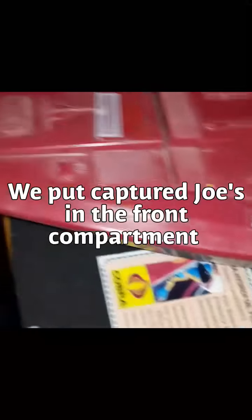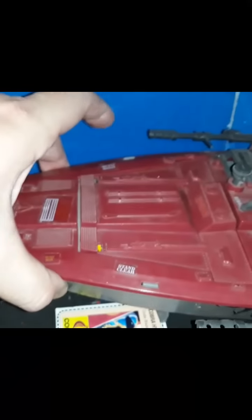So here you can see are the tabs, which were mentioned before. They were little buttons, you just snapped it on prior. But the hull here would just bow.